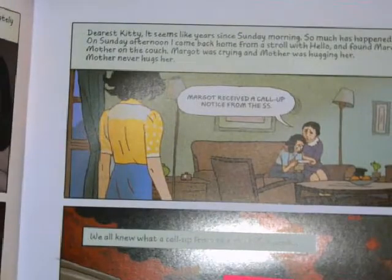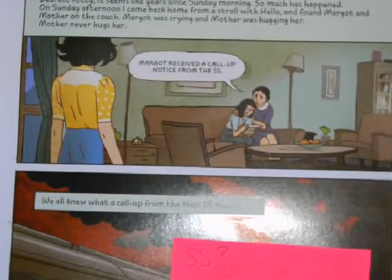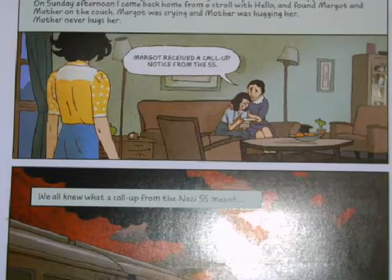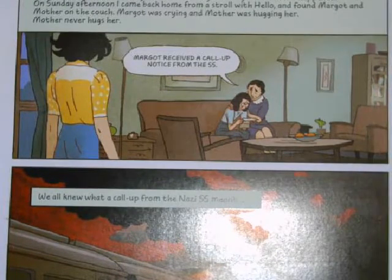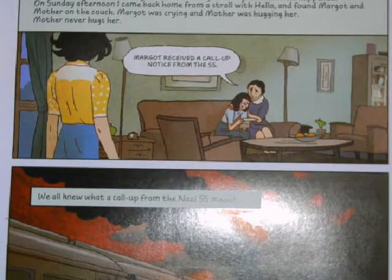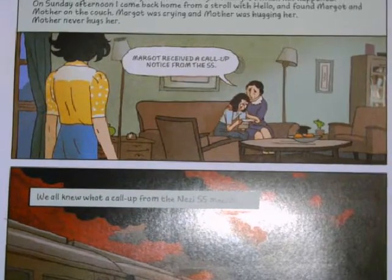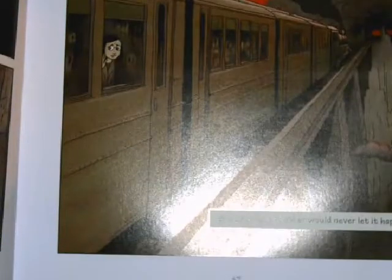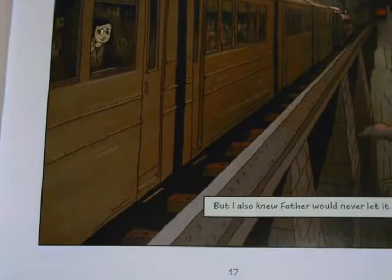Dearest Kitty, it seems like years since Sunday morning. So much has happened. On Sunday afternoon, I came back home from a stroll with Hello and found Margot and Mother on the couch. Margot was crying and Mother was hugging her. Mother never hugs her. Margot received a call-up from the SS. We all knew what a call-up meant from the Nazis. But I also knew Father would never let that happen.